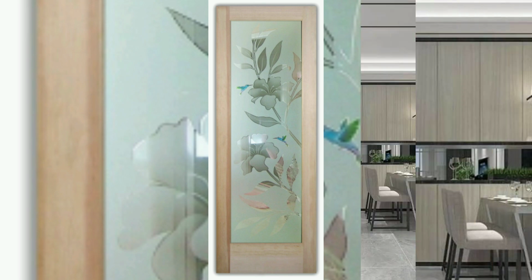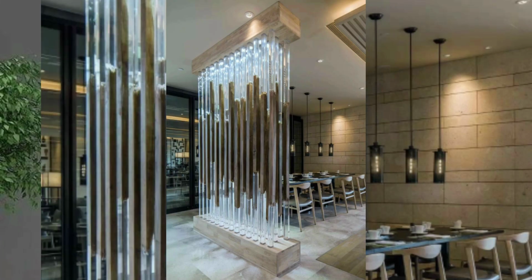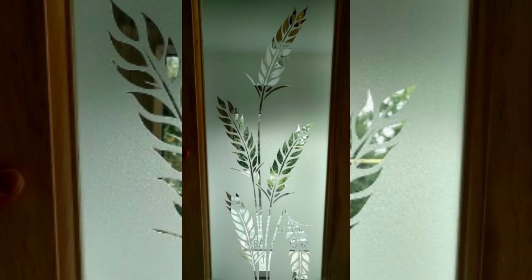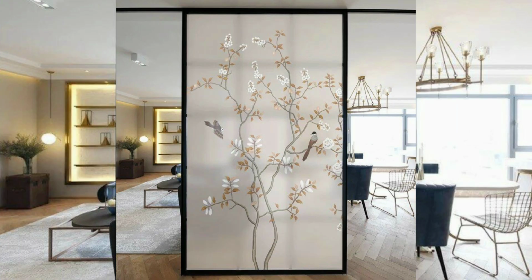Printed glass partitions. You can have custom designs, patterns, or even images printed onto glass partitions. This allows for personalization and can serve as a striking focal point in your space. Glass partition walls with built-in shelving. Combine function with aesthetics by incorporating built-in shelving into your glass partitions. This creates storage space while maintaining an open feel.